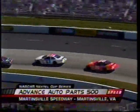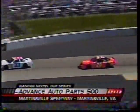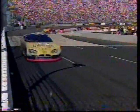We've hit the halfway point here at Martinsville moments ago. Jamie McMurray in the 42 car with some tire problems. Yeah, he had a flat tire on the right front, had to come to pit road, and it's cost him dearly. Not only did he have to go to pit road, he's also 3 laps down right now. Ricky Rudd having an excellent run here in the 21 car.